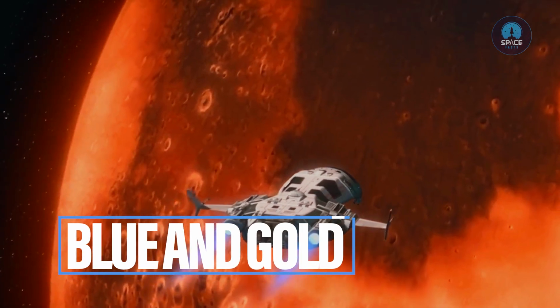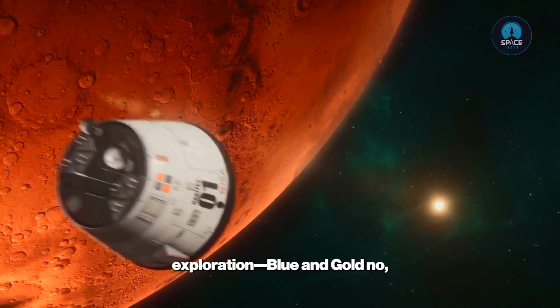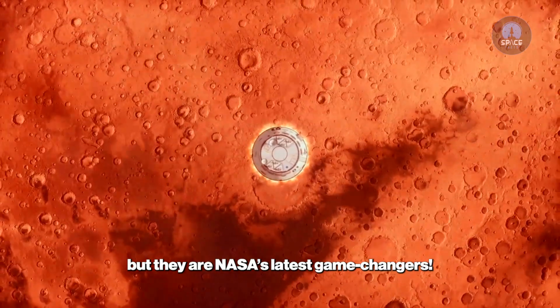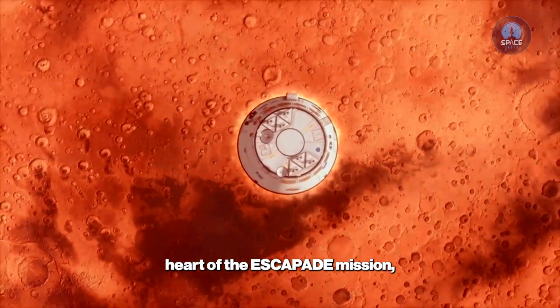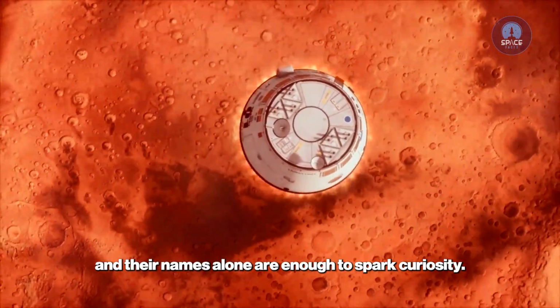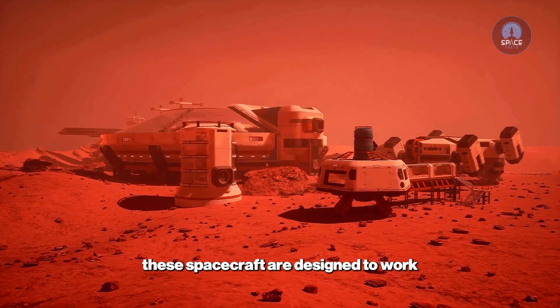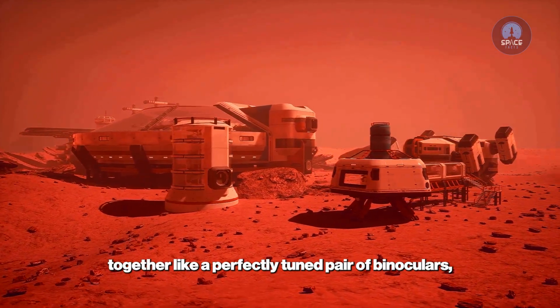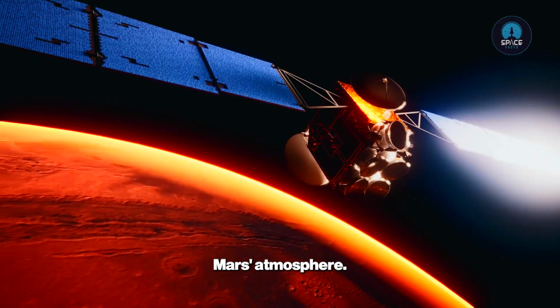Blue and Gold. Meet the dynamic duo of Mars exploration, Blue and Gold. No, they're not superheroes, but they are NASA's latest game-changers. These two identical spacecraft are the heart of the ESCAPADE mission, and their names alone are enough to spark curiosity. Why Blue and Gold? Well, these spacecraft are designed to work together like a perfectly tuned pair of binoculars, giving us a detailed side-by-side view of Mars's atmosphere.